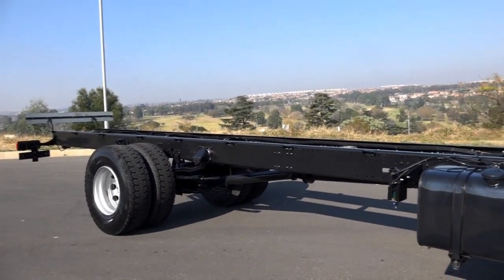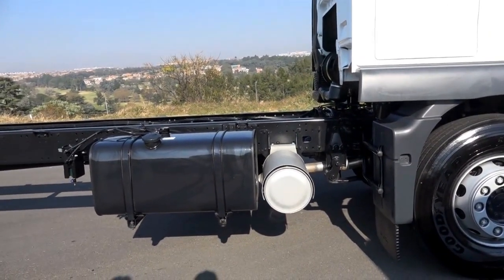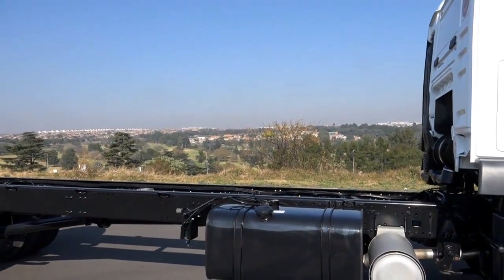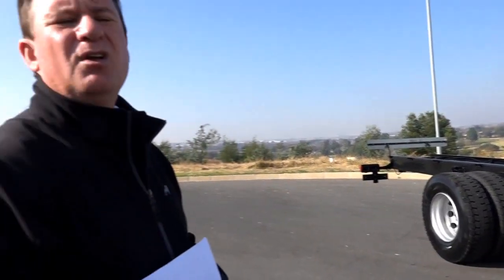This particular vehicle is fitted with a manual 9-speed gearbox. What we do have is we offer a 12-speed Tipmatic gearbox as well, which is normally linked to Trucknology. We normally marry the two. A little bit more about that.